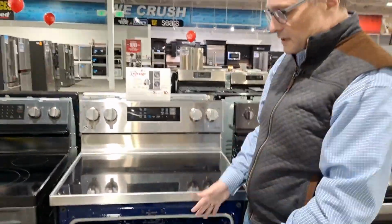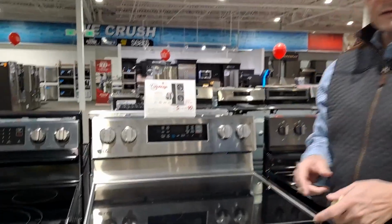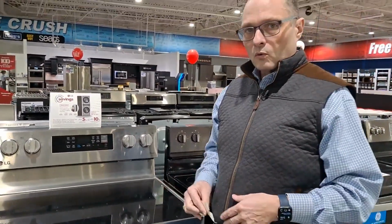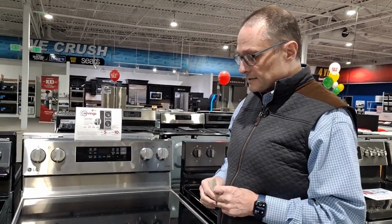So when you put something in here, your recipe, and you punch it in, it automatically adjusts the timing or the temperature so that it doesn't burn your food. It actually gives you a higher quality of food, more restaurant style, with a lot less energy usage and time saved. So it's kind of nice.